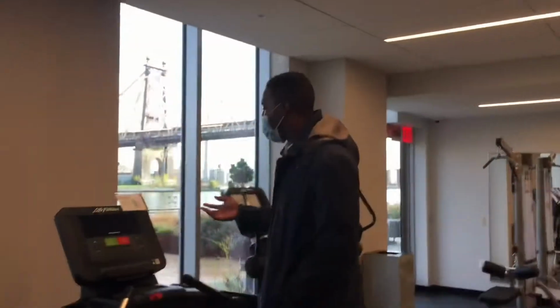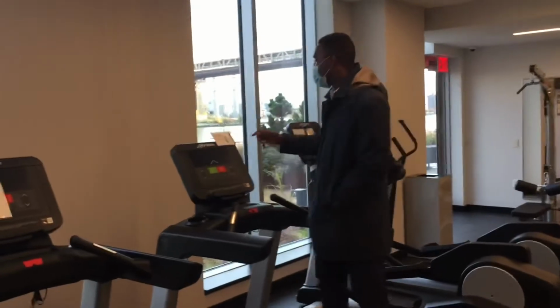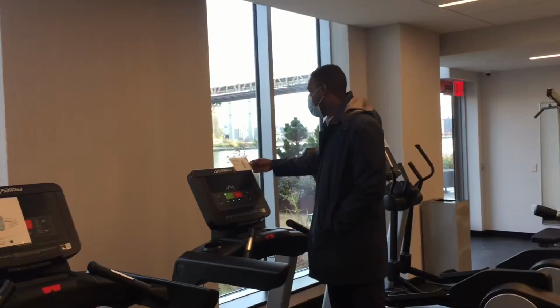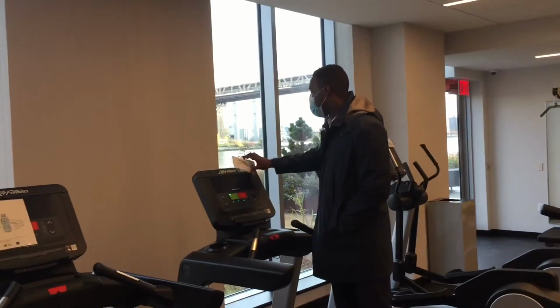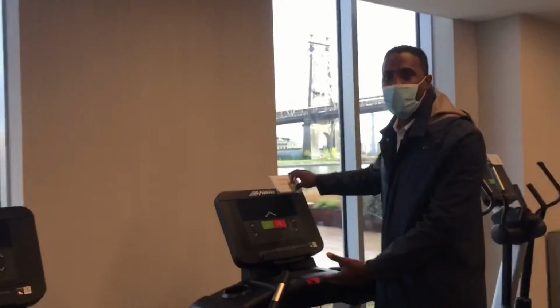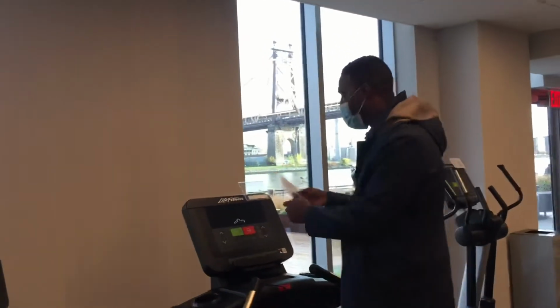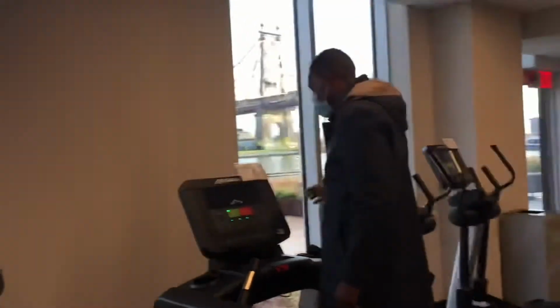Working out on this treadmill. After I worked out and I sweated on it, right now I read the machine. It says fresh. This machine is ready to be used. When you flip the card and you put the card up there, it says needs refreshing. So residents know this hasn't been disinfected. So don't use any machine that yet hasn't been disinfected. So a great thing that our management company has instituted in our buildings.